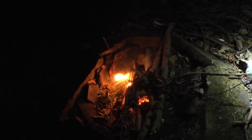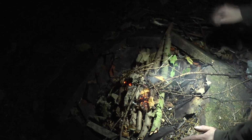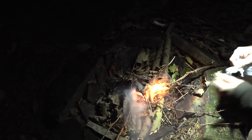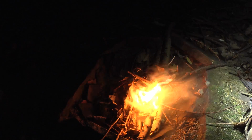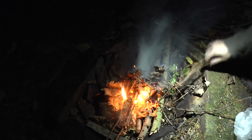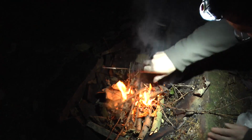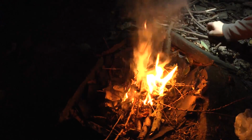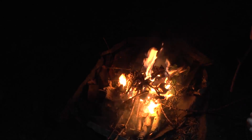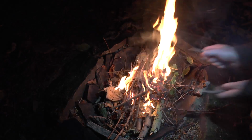It looks like we're getting there in the end. I think for good measure I'll put some of this resin on. Well, I got there in the end, guys. Perseverance. I think if I wasn't faffing around as much the first time, adjusting the camera and that, the birch bark just seemed to burn out so quickly that I didn't get enough kindling on there, so I think that's why it went out.